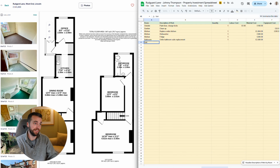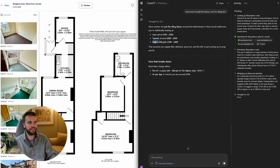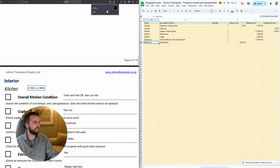Now, with tiling, because it's finishing work, and I'm terrible with finishing work like that, I'm going to put tiling in as the labor. So tiling, labor. How much would the labor cost for tiling? And we could probably say, just for being conservative, a high faffy job. So 300 to 400 pounds. Let's put 400 pounds in. So that's the kitchen and bathroom done.